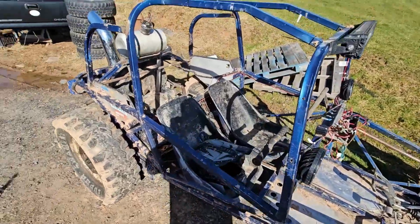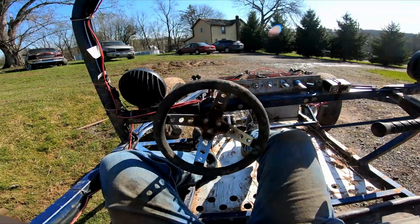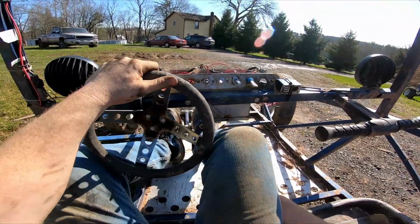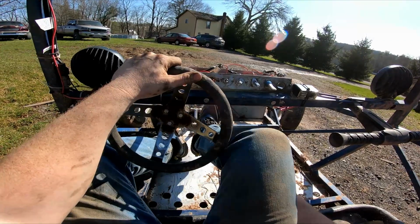All right, let's go for a ride. All right, it wound up just being a series of loose connections. Brakes are still spongy though.